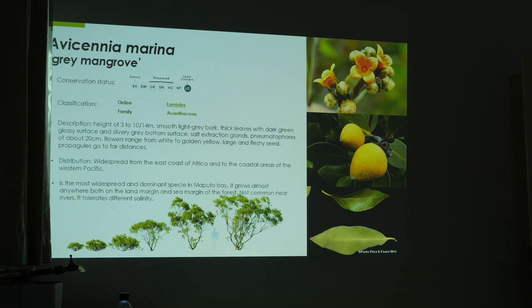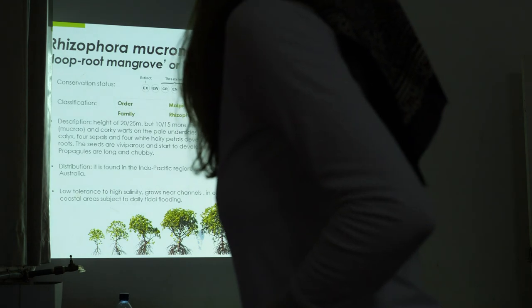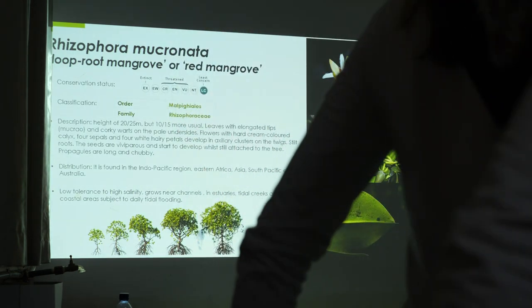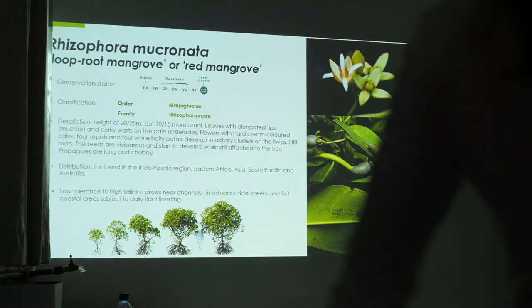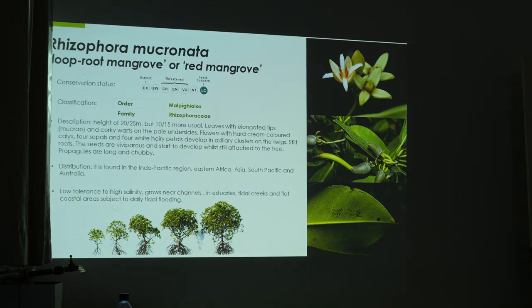Now let's see another important species that we saw when we were in the field, and that is very important here in Maputo Bay. It's Rhizophora mucronata, also called loop-root mangrove or red mangrove. The classification says that the family is Rhizophoraceae. About the description, we can say that the height is up to 20 or 25 meters, but usually we are in 10 or 15 meters.